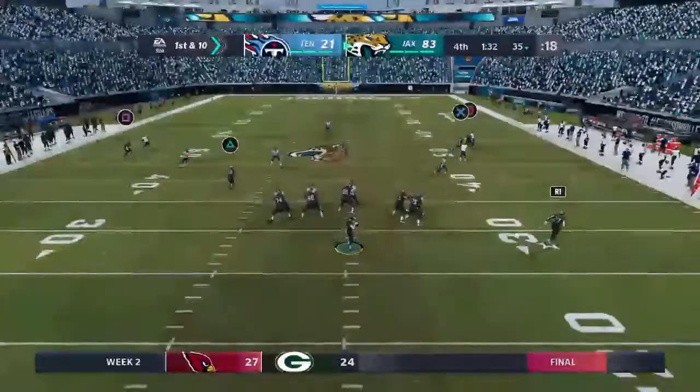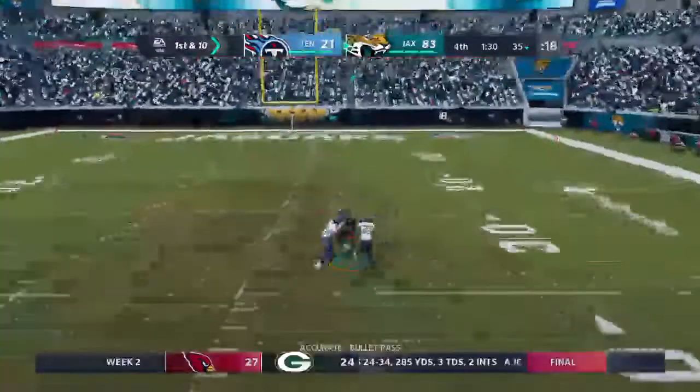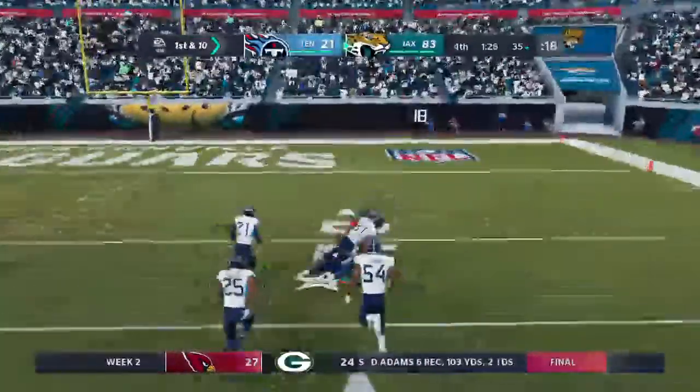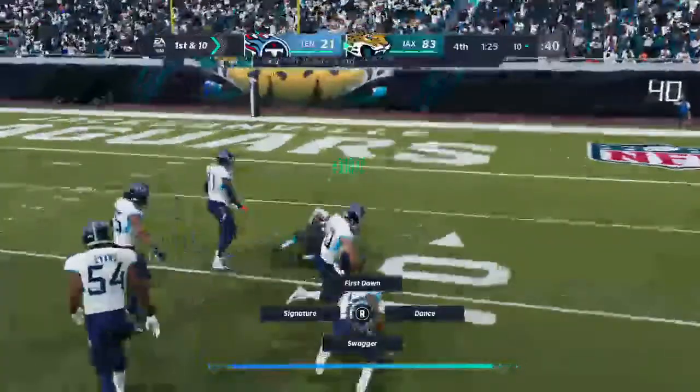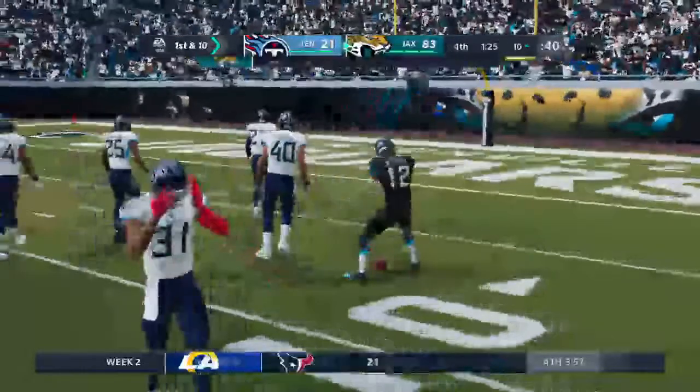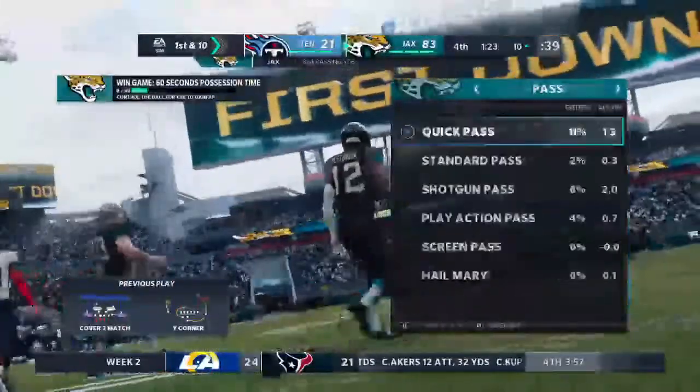That one looks like he'll throw here. They'll fire one deep, and that's caught inside the 35. And they're going to have this all the way down deep into Tennessee territory. It's a big play for the Jaguars. 54 yards. At the 10-yard line.